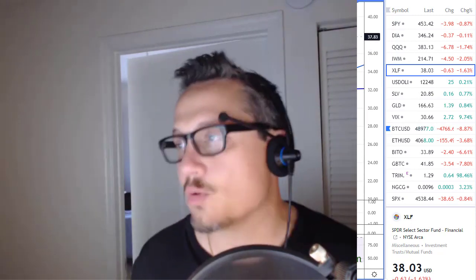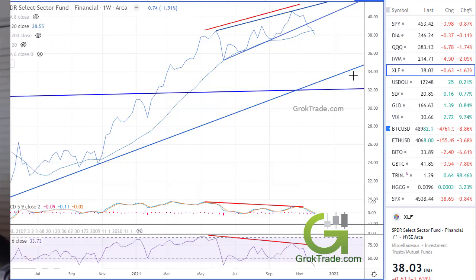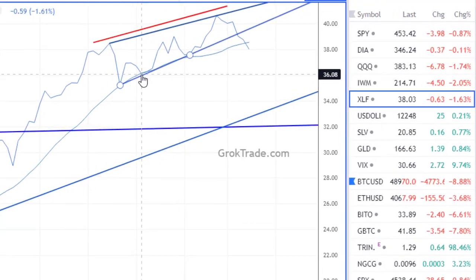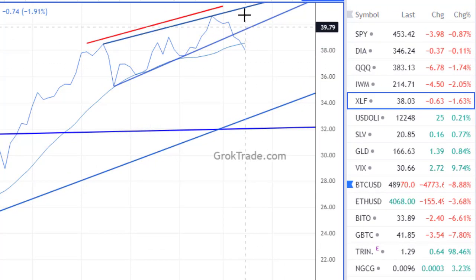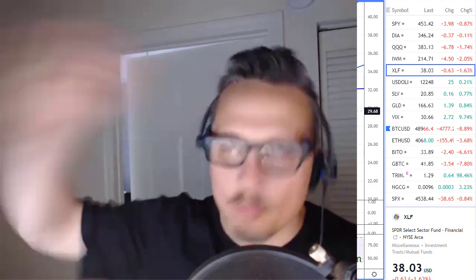Okay, so that's what we're looking at. We need this to really heal itself very, very quickly. See how we dropped below the 20-day, rallied up, dropped below it and rallied up? We need that to happen here. Drop below it and rally up. It has to do this. I don't think the markets are set up to do a market top right now.